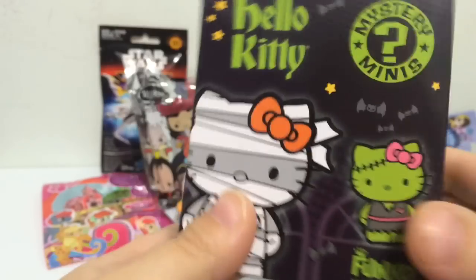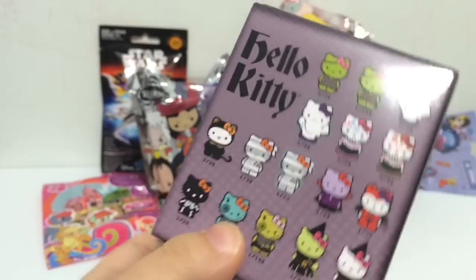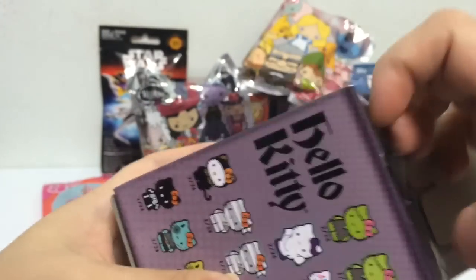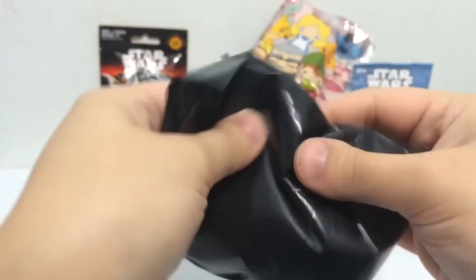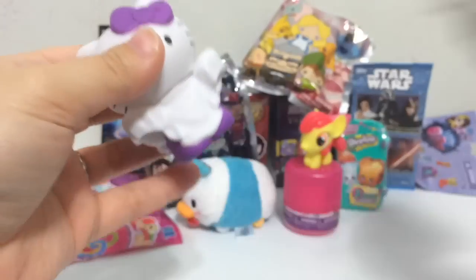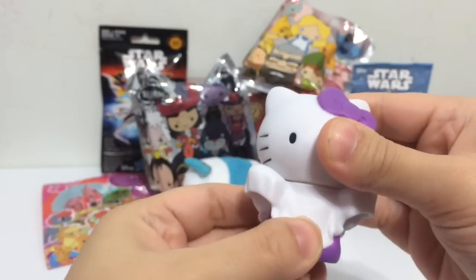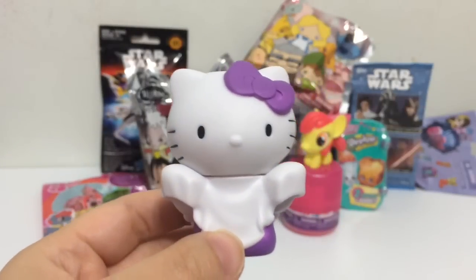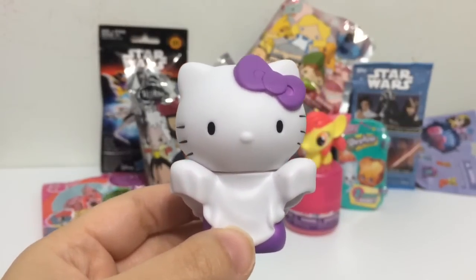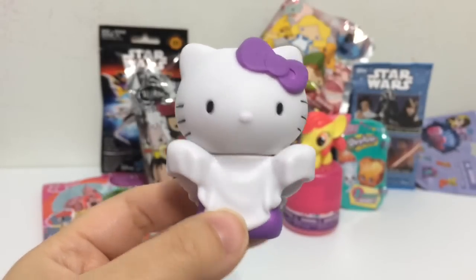Okay, next box I'm going to open up is the Hello Kitty Mystery Mini. The ones with the Hello Kitty costumes are really cute. Let's see which Hello Kitty is inside. Ooh, it's a white one with a purple bow. Oh, it's the ghosty kitty. And this one is 2 out of 24. I know I've gotten this a couple times, both in the glow-in-the-dark one and the regular one.